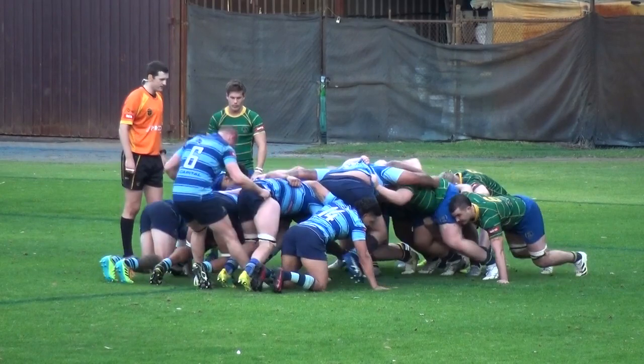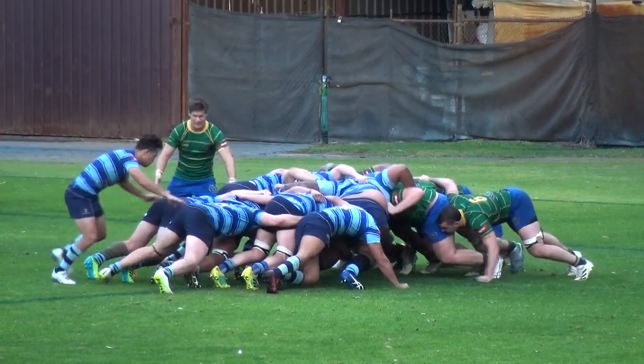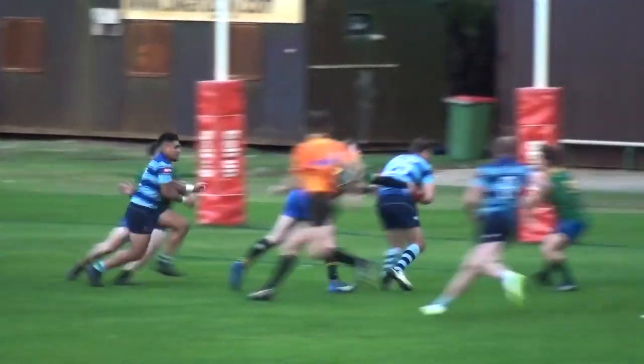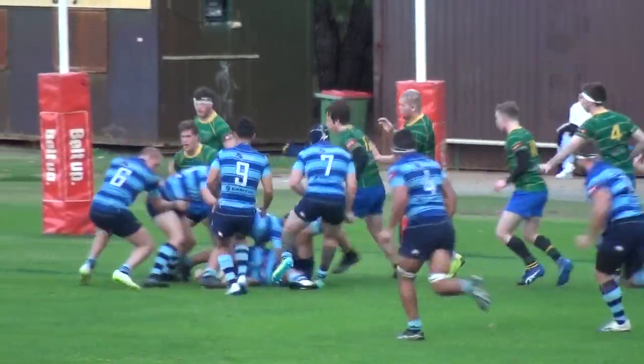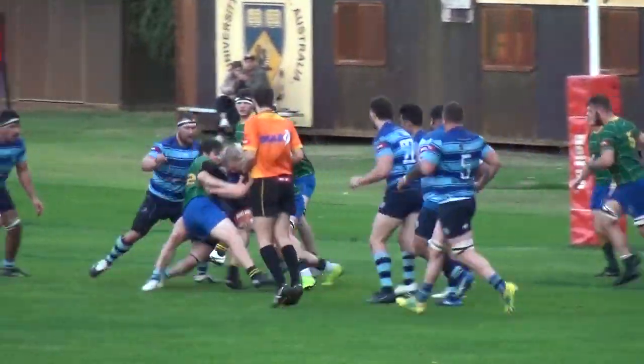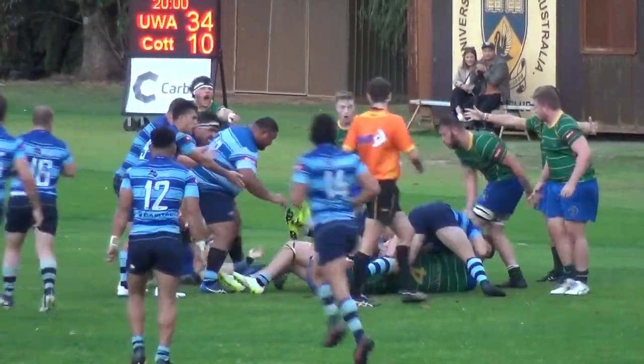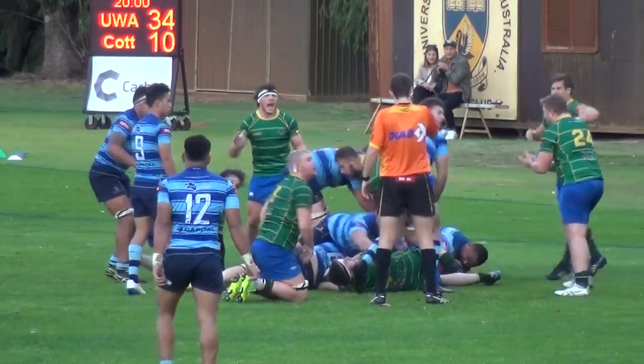Kieran Westlake, Bromley, Summer, Wusthausen have been fantastic through the forwards as well. But here's Cottesloe's chance to attack. 5 from the line. They can't break through. There's still an opportunity though. Everyone wants a piece, but UWA are going to drive them back. Now, and there's a whistle.